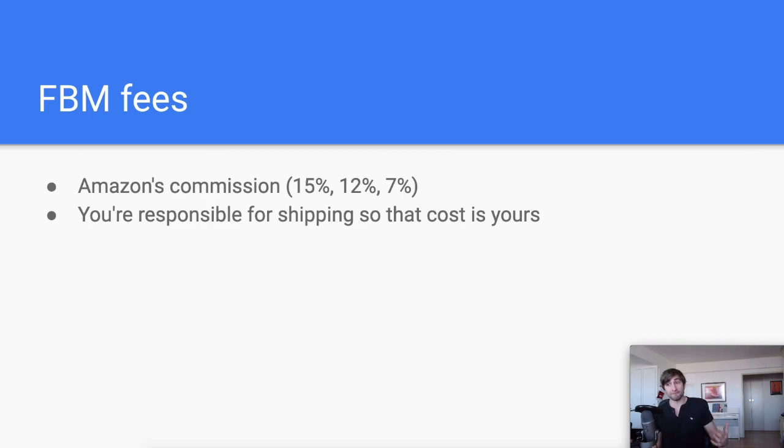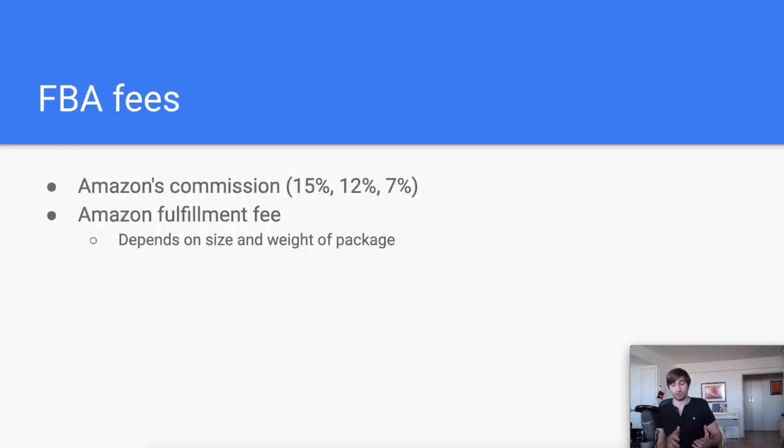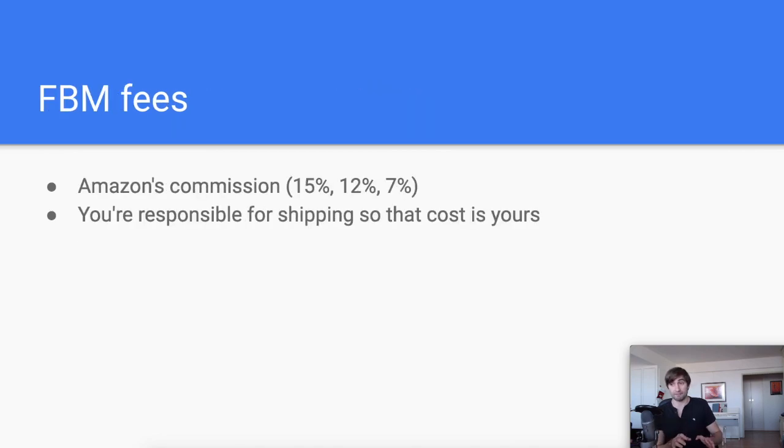Now, FBM fees, well, it's only one fee as far as Amazon is concerned. It's the Amazon commission. Remember, in FBA, we had Amazon's commission. Well, here it's exactly the same thing. You're paying for Amazon to have a website with your product. Amazon has to pay developers and hosting, so you have to pay a commission. And then since Amazon is not doing anything else, they're not handling your product, then you don't have to pay that. So that cost is then yours.